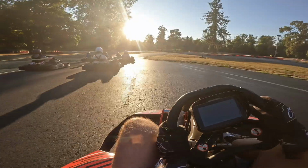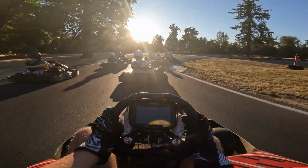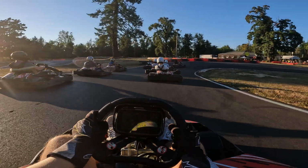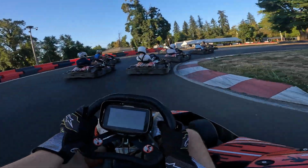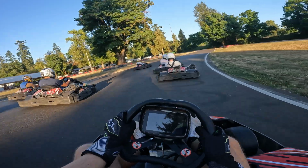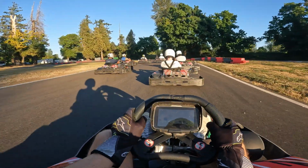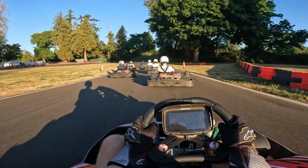So here we are on the warm-up lap, just trying to get some heat into the tires, feel where the brakes are at. This kart's brakes felt pretty good. Steering, I was sort of sussing out on the outlap, and it felt pretty good. So I was feeling positive about what I could do in this race.